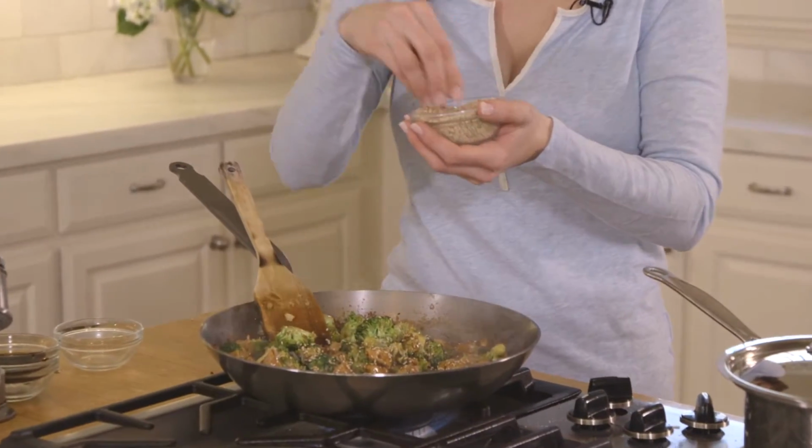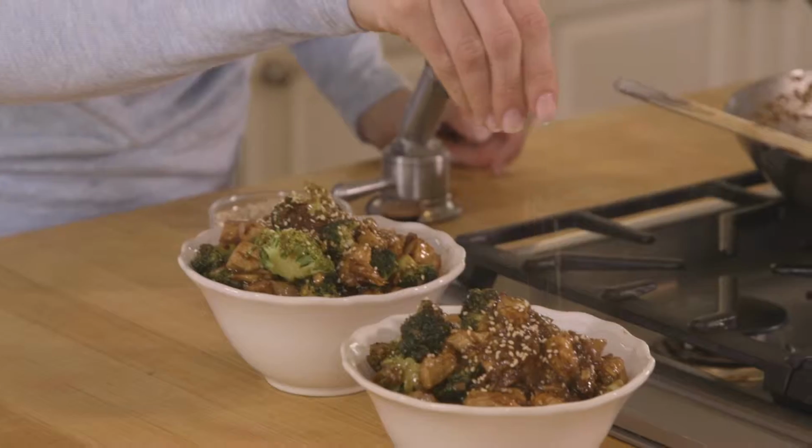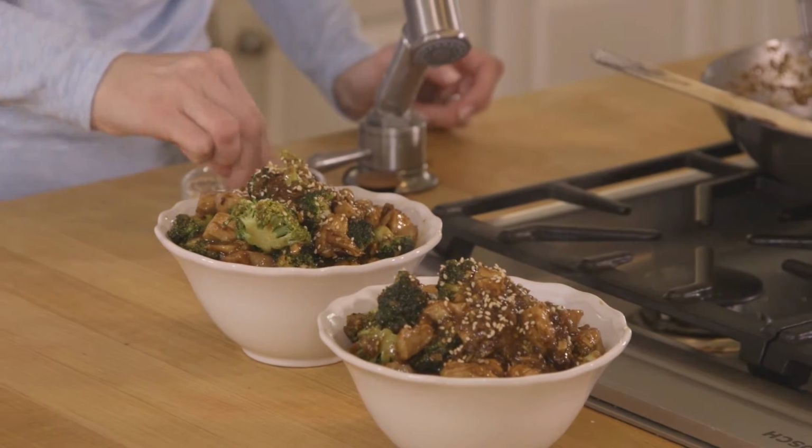Forget under 30 minutes. I think we did that in less than 15 minutes. All right, I'm ready to plate. It's the equal combination of like comfort and healthy and quick, which is exactly what I'm craving on a busy weekday.